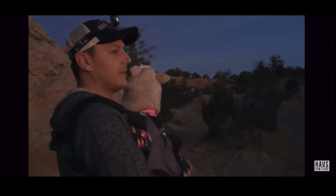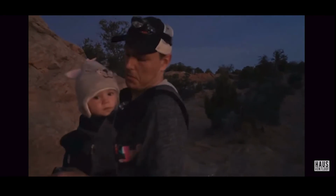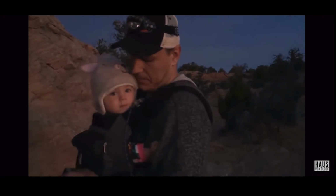Mesa Arch is actually the only place we went to when we came to Canyonlands back when Sophie was about a year old. And we went at sunrise, which was amazing. So now we'll get to see it during the day. But that'll probably end our time here in Canyonlands.